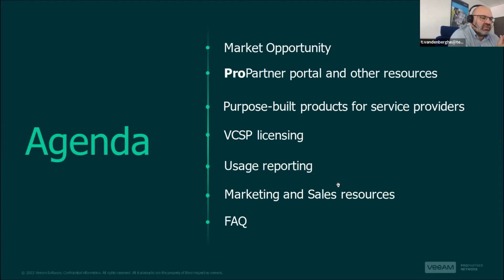Later on, the licensing, how it's licensed, how we're going to report our usage as a service provider, a few pages about marketing and sales resources, and then a FAQ afterwards. And we can also have a few words about upcoming releases in between, because with Veeam it's always a little bit tricky to say when it's going to release, because the famous phrase of Veeam is always: it's ready when it's ready.